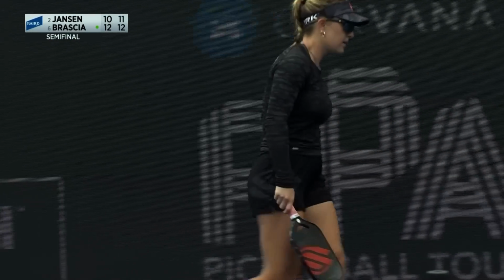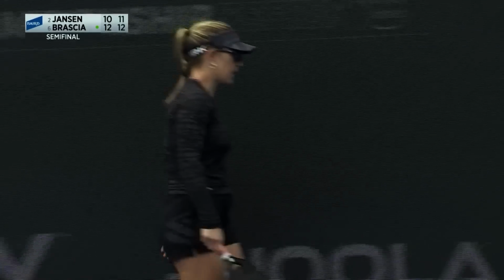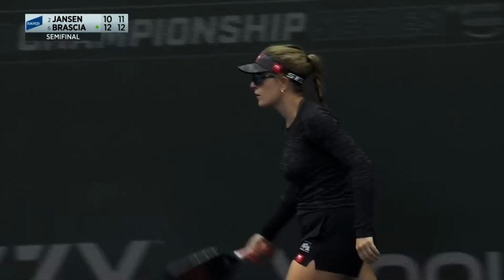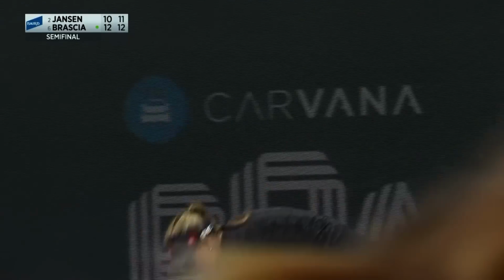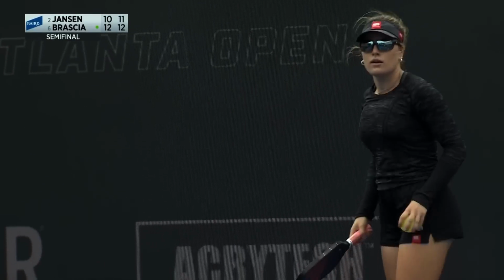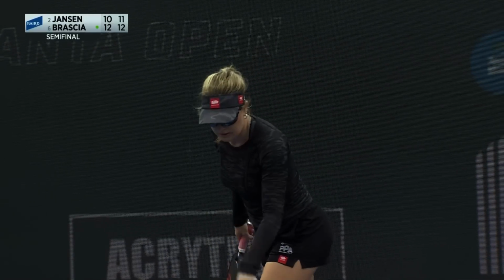She's got to find 13. And again, same pattern. She's stretching Jansen for the first one, not going for the clean pass, and then letting the court open up after the first ball. Mary Brascia finds match point yet again. 12-11.